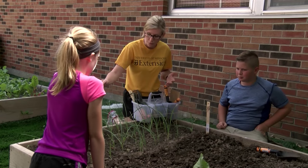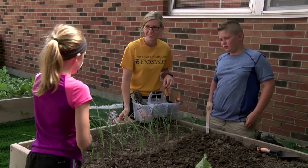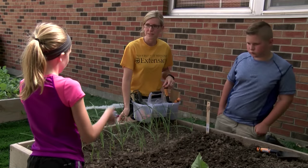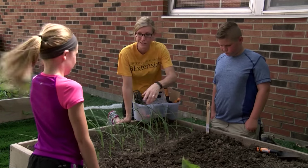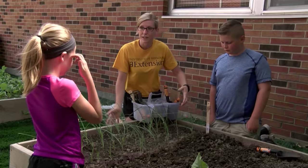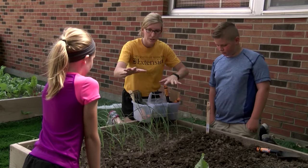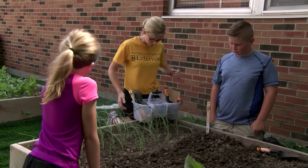Why do you think it's important to plant our seeds in a nice straight row? So maybe like you know where they are or something? Absolutely. You want to know where you start in planting things in the garden, because otherwise when the rain or the wind or birds or insects come and your garden gets all jumbled up, you want to know where you've started. So we're going to plant a nice straight row.